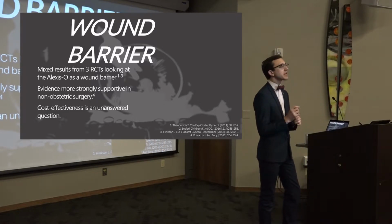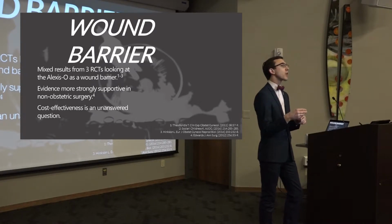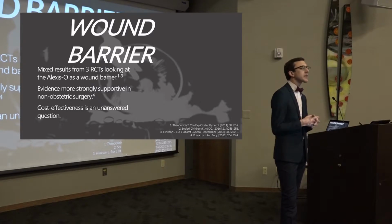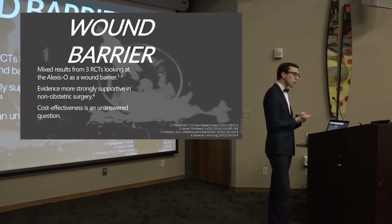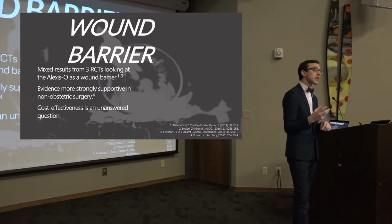That said, I think that one of the design flaws in all 3 of those studies is that they didn't necessarily stratify patients or exclude patients who were undergoing a scheduled cesarean delivery. It seems intuitive that there's probably relatively limited contamination of the abdominal incision on a C-section that's done on a scheduled basis compared to one that's done at the time of, say, the diagnosis of labor arrest. In the non-obstetrical literature, there are a number of randomized controlled trials that support its use for clean contaminated procedures with about a 40 to 50% risk reduction for surgical site infection. The cost effectiveness is something that is an unanswered question, though.